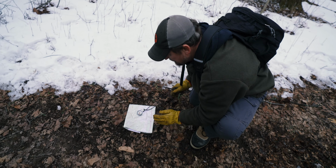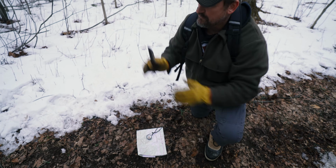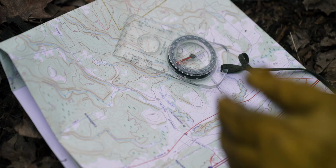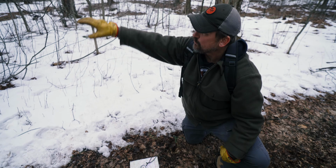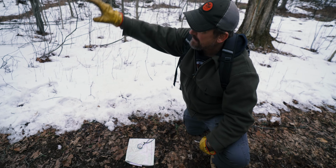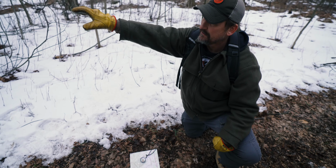So what I'm looking at here, I'm facing east now. This is north, east, west is behind me, and this is south. So now I can look at my map and correspond those directions to what I'm seeing in front of me. So my map being oriented like this, the terrain should match what I'm seeing.